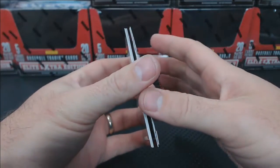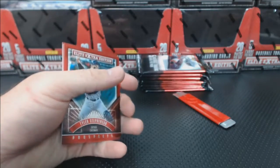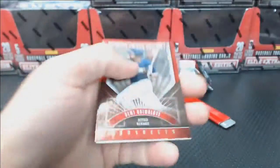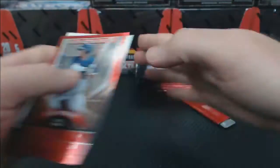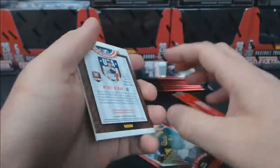Desmond Lindsay die cut autograph on card for New York. 54 of 100. Is that Mets? It has a blue back. I drew a blue back. Manuel Margot. Hype. He's so hype. Not even on the Red Sox. He's still hyped. I'm hyped just thinking about him.